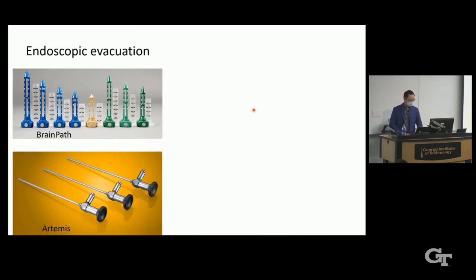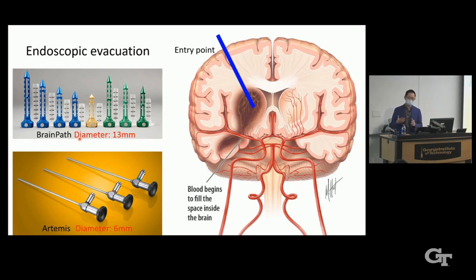So neuroendoscope is an ongoing trend to treat intracerebral hemorrhage, but there are two limitations. First of all, the conventional endoscope is very big. As you can see, this brain part has a diameter of around 30 millimeters. Just imagine we insert an endoscope that has a similar dimension to a finger. Very invasive. And the second limitation is the lack of dexterity.